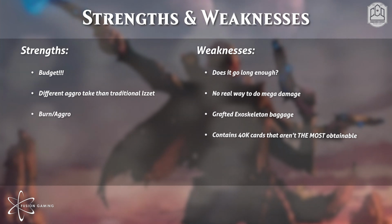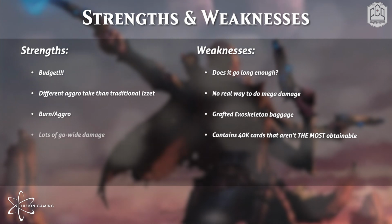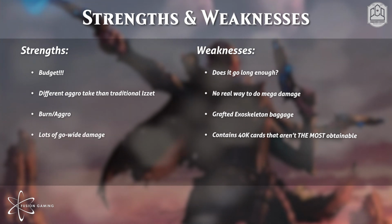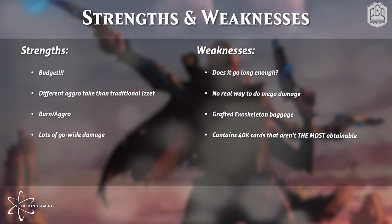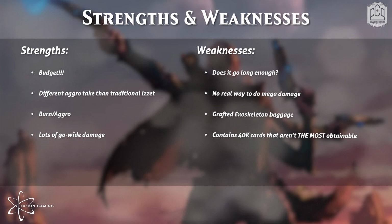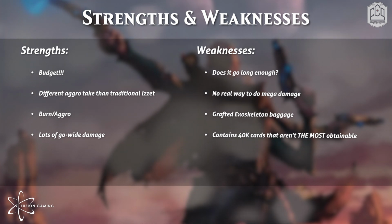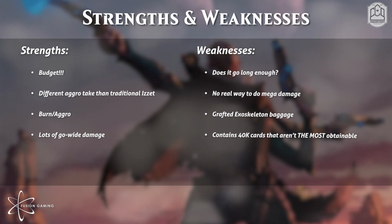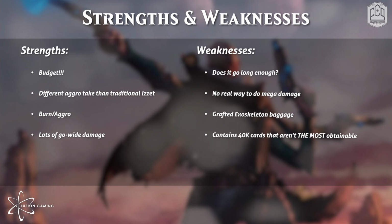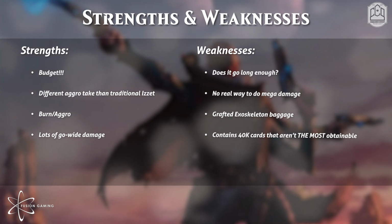Always interesting, always fun. It does have a lot of potential to go wide. If I've got 5 or 6 1/1s because they only cost 1, it's not unreasonable for that to be a fairly normal board state. I think that's awesome because all you've got to do is drop your Commander and go, take 30. And that's fun. That leads into one of my favorite all-time Magic: the Gathering situations. I'm happy to say that it happens more often than not.